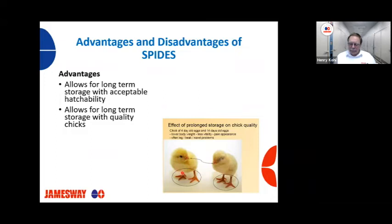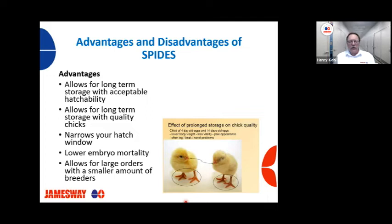It'll narrow your hatch window. You can now incubate within the same incubator 14-day-old eggs and 4-day-old eggs and have a much tighter hatch window. You're going to have lower embryonic mortality. It'll allow for larger hatches with a smaller amount of breeders on the ground.